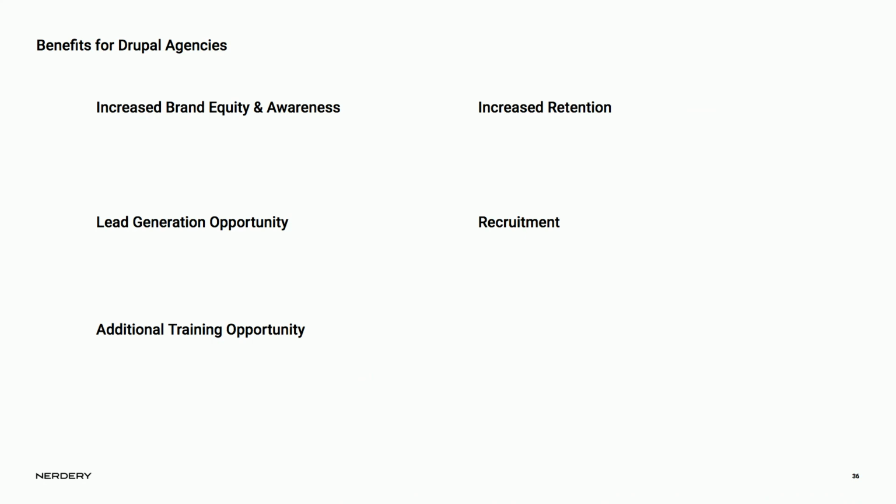As for the individual, you're having that mentorship opportunity with people in the community. That's great for a company because you're getting additional training opportunities. If you're providing time for your team members to do this, you're not paying directly for training. They get that through their engagement. And then there are these other, probably non-quantifiable things like increased retention and recruitment. But those are all part of it for an agency to consider.